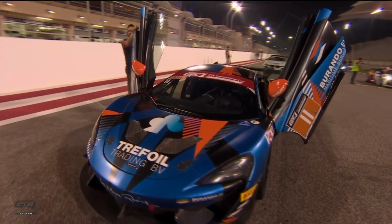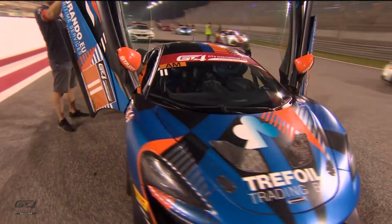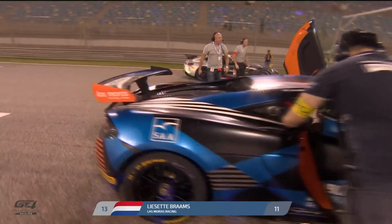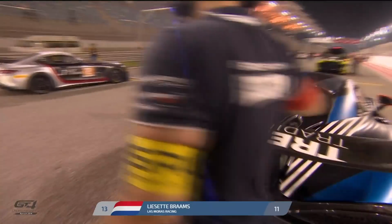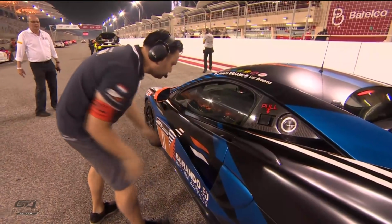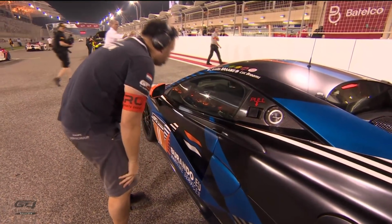There you go. Number 11 on the grid. A little bit further back is Lisette Brahms, who gives us a friendly wave. She shares that McLaren with her husband, Luke, and their son, Max, the man that organises the GT4 European Series. Very successful it is too, and also organises this GT4 International Cup. The door is closed. The grid is now being cleared.